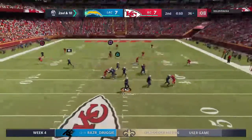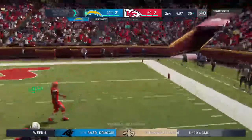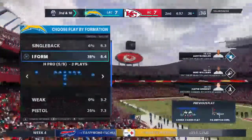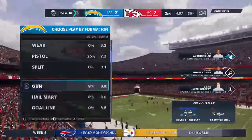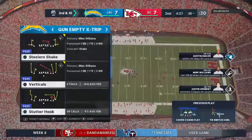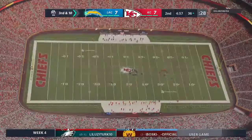Justin Herbert looking to pass. And incomplete on the deep ball. Mike Williams, the intended target. And it's 3rd down. From the snap, he certainly looked like he knew where he wanted to go with the ball, but surprise, that guy was covered. So that took his attention elsewhere to no avail.